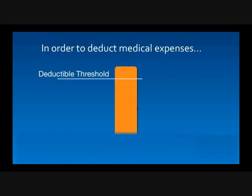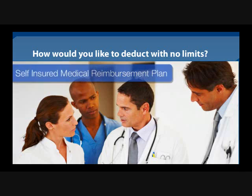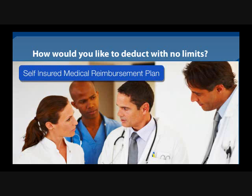You probably learned that medical expenses, in order to be deductible, have to exceed a very high threshold, and this is true in both the U.S. and Canada. How would you like to be able to deduct your medical expenses as a business expense with no threshold? Dollar for dollar. Well, you can. And how do you do it? With a self-insured medical reimbursement plan.